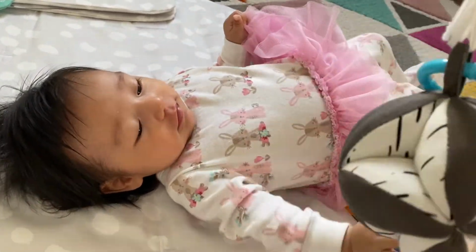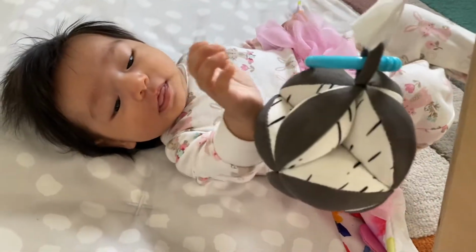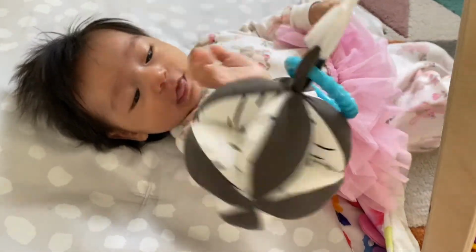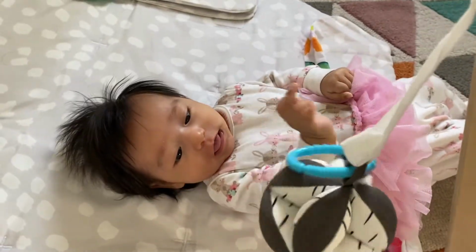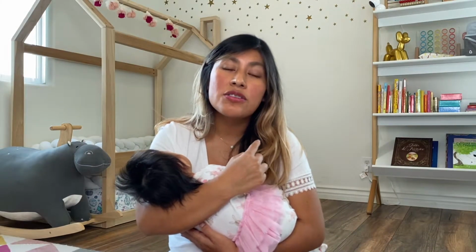So with her hands, she's been doing really great at batting the object, trying to reach for the object, and also putting her hand in her mouth. So she sucks her hand, and that's really important, to allow them to suck their hands. One, because they start to form different muscles in the mouth. Two, because they experiment with different textures, and they start to have better hand coordination.